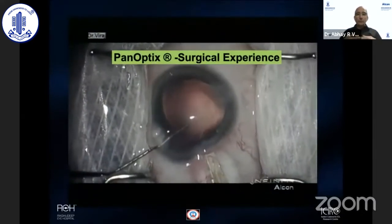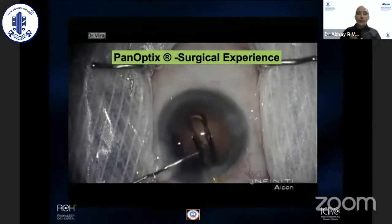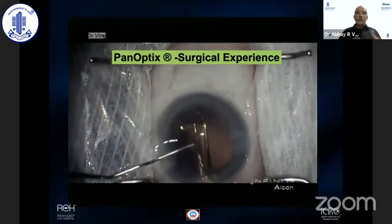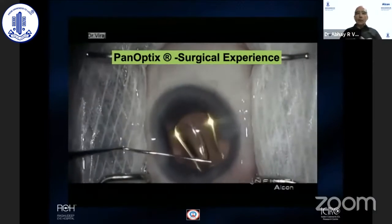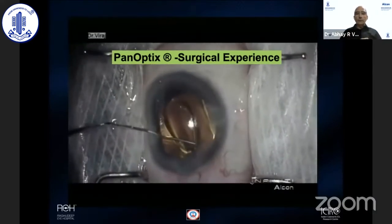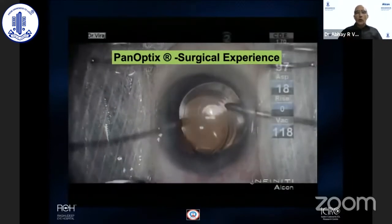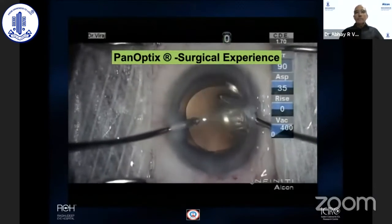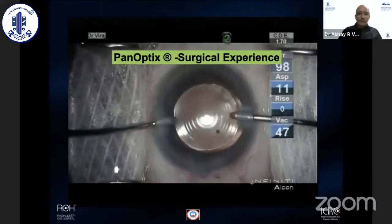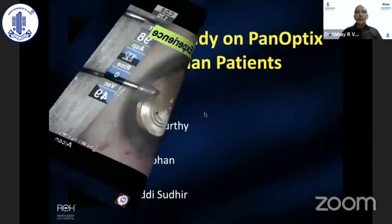From a surgeon's point of view on the table, it behaves like a single piece hydrophobic IOL, like many others, and it has its own unique characteristic of slow unfolding. It can go through a 2 or 2.2 millimeter incision, preloaded or without preloaded, and there's no difference. So unless you know it's PanOptix, you won't find any difference if you're used to this platform. Another thing I want you to notice is this big clear area in the central bullseye. It is quite larger than the previous IOL designs.